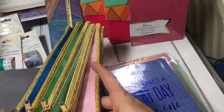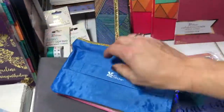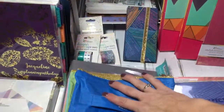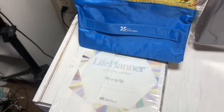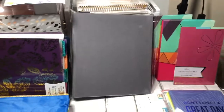Next up, this super cute accordion pouch. It's 6 pencil cases connected. Look at that. How cute. I can't wait to figure out what to do with it. This is the Life Planner binder. I opted for the charcoal. I am waiting for the totes to get back in stock. The suede ones, I am dying for one of them.